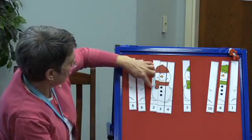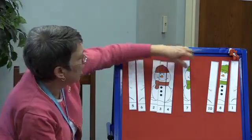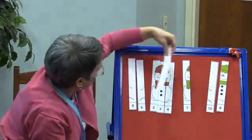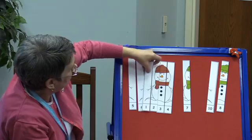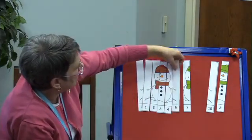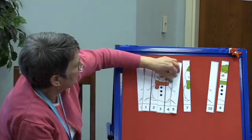Let's see. He's got an arm sticking out here. The arms are going to be hard, but I think this is the arm that goes over here on him. There we go. So that's how you put it all together. You're just going to keep matching up the parts.